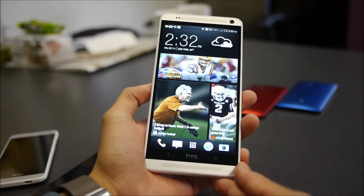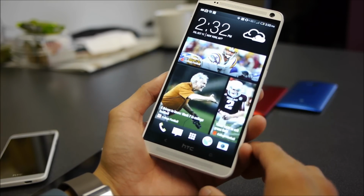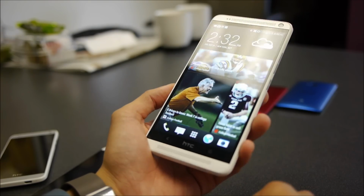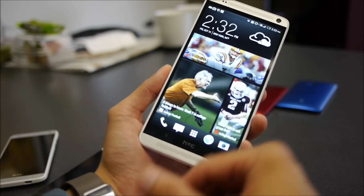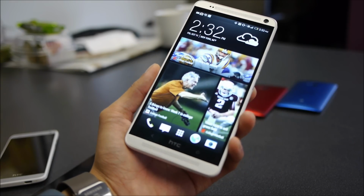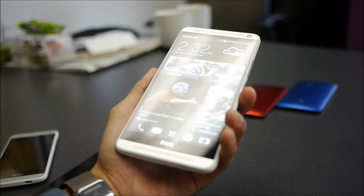Now, as far as the display, it's the same display as before. It's actually a Super LCD 3 panel with Gorilla Glass 3. So you have that scratch-proof element with it. It's very sturdy, and 1080p resolution, 5.9 inches. So that's the amazing thing about it. So you get a super sharp-looking display, and of course, with the details, it's pretty good.